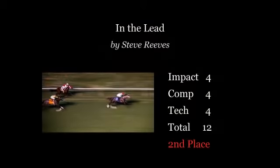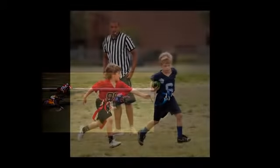The pan is nice, the blur is nice, and you know, it's unfortunate that there's that rail there, but there's a rail in every horse race. And I like the fact that the lead horse is considerably ahead of the other two horses. It makes for a stronger composition that way. 4 for impact, composition, and technique, for a total of 12 points and second place.